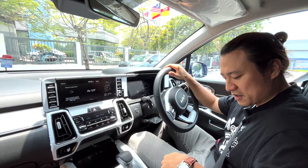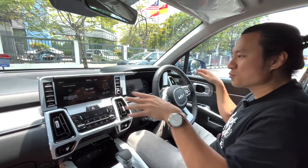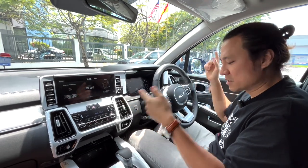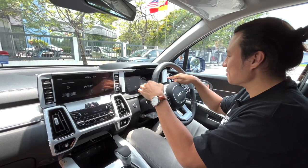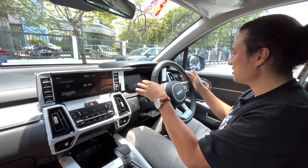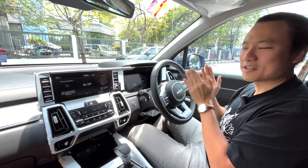Overall, great gearbox. Everything that's been good remains good, and a lot of things have improved. Sound damping, the blind spot cameras on left and right. Such a good touch. Such a good touch.